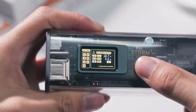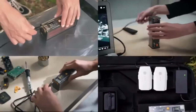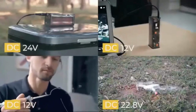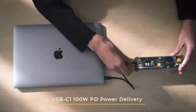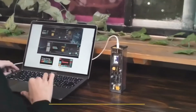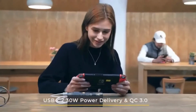The exquisite, see-through design reveals the secret of Storm 2 by showing the sophisticated electronic components. Its on-display power management system visualizes all the information you want to know. Now, you can always find the best charging mode for your energy-intensive devices through the adjustable and customizable DC barrel output port. It's also equipped with a 100-watt PD rapid charge USB-C1 for most modern electronics like your MacBook Pro, and a 30-watt fast charge USB-C2 for your iPhone and Switch.